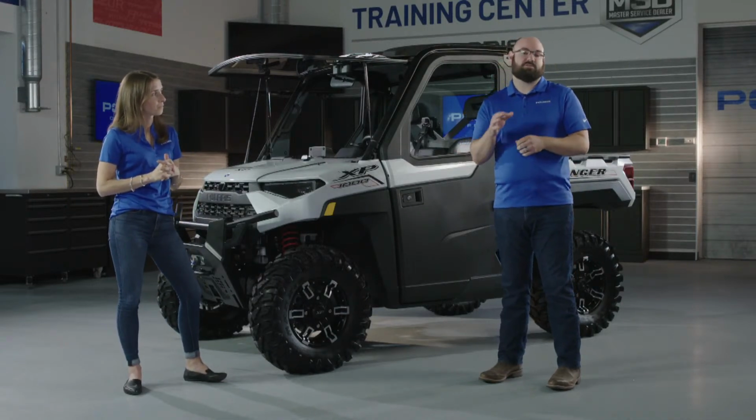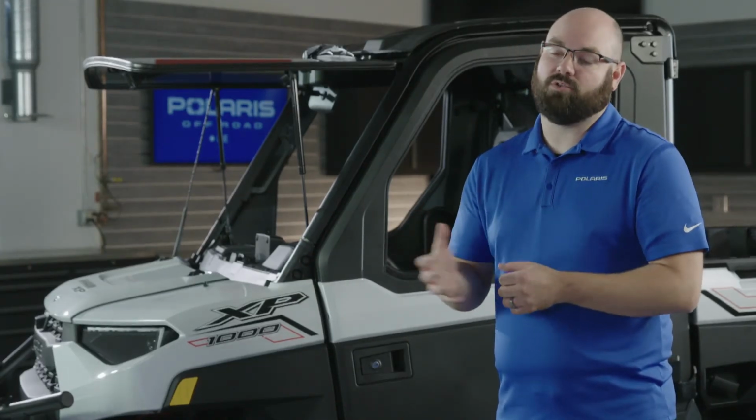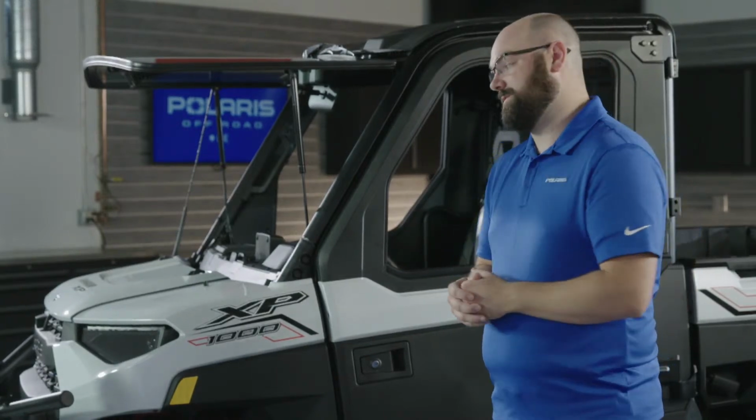The other cool thing is we've also got more fins on the clutches themselves to drive more air through the system to keep your belt cooler as well. So really a couple of awesome improvements there on the entire system.